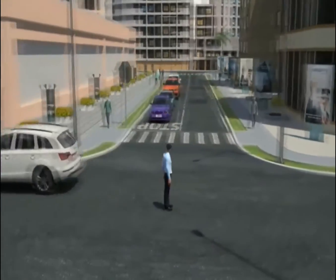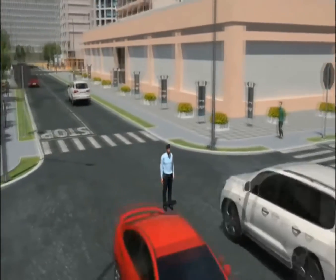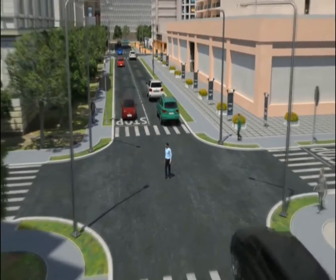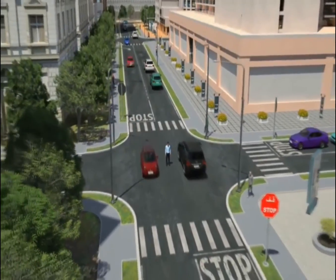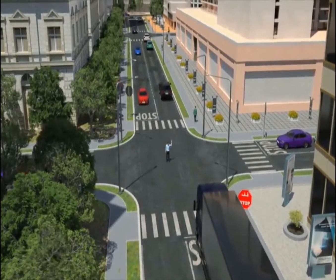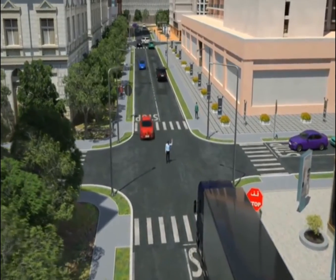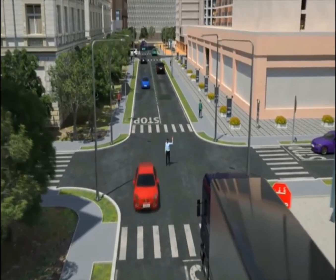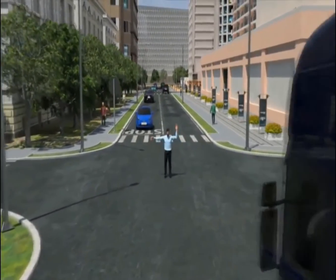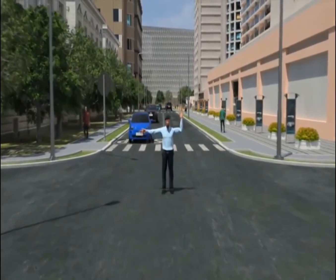Signal to stop vehicles coming from front and back together. The policeman is facing the coming vehicles. The left arm is extended straight up, palm in the direction of coming traffic, while the back of the policeman is facing the traffic coming from the back. The right arm is extended straight aligned with the shoulder, and the back palm is in the direction of these vehicles.